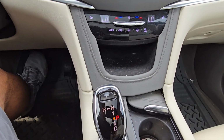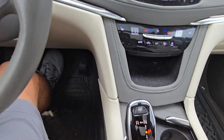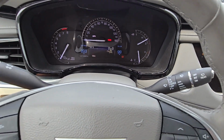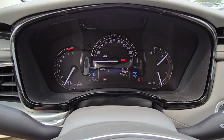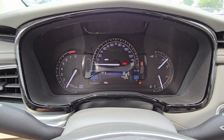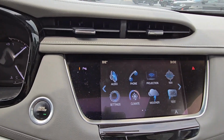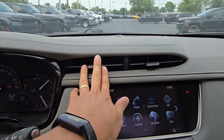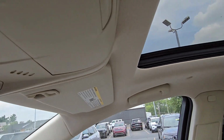Let's fire it up. Park, reverse, neutral, and drive. Right now we're in park. We're looking at 121,092 on the odometer as we speak. It's got a nice infotainment system here as well. AC works great. All in all, really nice looking Cadillac.